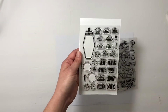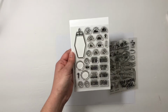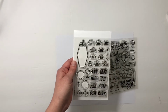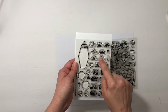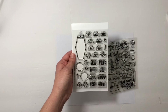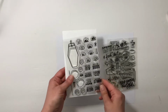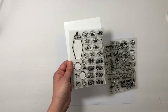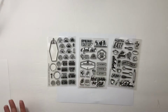And then this one is Ready to Explore, and it has kind of a vintage hotel key. That's what it reminds me of. And then there's lots of different labels you could put on the ticket, like staycation time, weekend getaway, remember all this, amazing views, you are here. Just lots of great possibilities to put together your own little ticket, luggage tag, motel key, whatever you want to call it. Lots of fun with these stamps. So these are the 3 that I'm going to be working with this month.